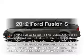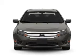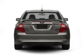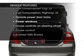Imagine yourself in this 2012 Ford Fusion. If you're looking for a first-rate auto, this one could be yours today. With an efficient four-cylinder engine connected to a smooth shifting transmission, the anti-lock braking system will keep you safe on the road. And with these notable features, you won't want to miss out on the opportunity to own this amazing ride.